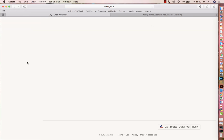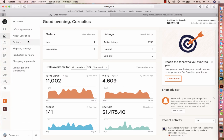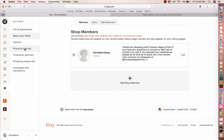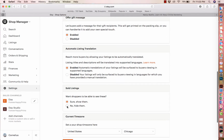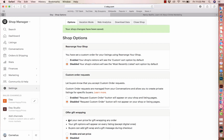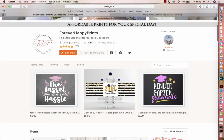manager, and then you will go to settings, and then you will go to options, and it's going to give you the option right here to hide the items. So therefore, when you save this and you go back to your shop, if anyone was to click on sales, they won't have access to view your sales.